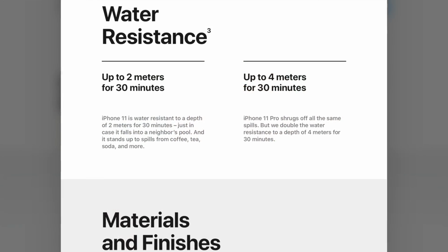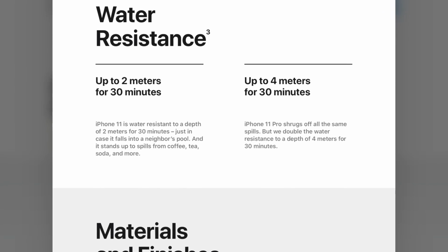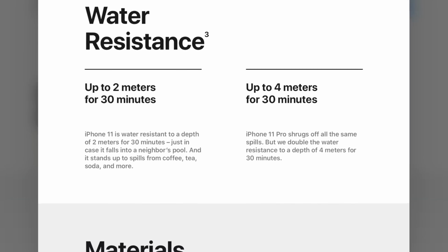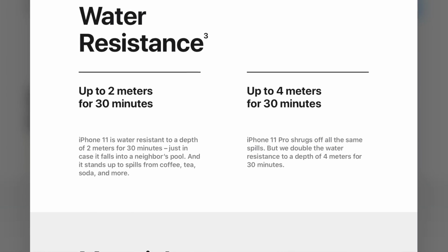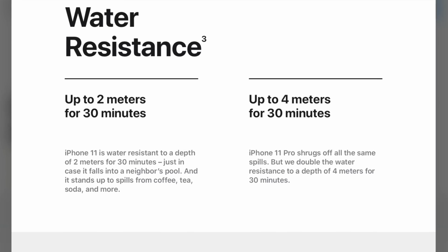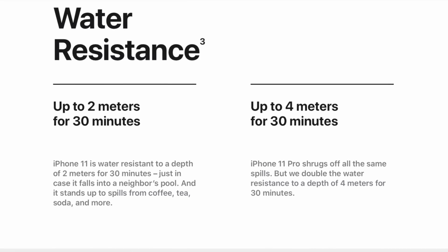Another difference is with water and dust resistance. Apple claims that on the iPhone 11, you can get up to 2 meters of water resistance for up to 30 minutes. But on the iPhone 11 Pro models, both the Pro and the Pro Max, you're getting up to 4 meters of rated coverage for up to 30 minutes. You could drop your iPhone down twice as far, and Apple says it will be totally fine to a greater extent than you could drop your iPhone 11. So if you swim, if you dive, if you're doing risky stuff all the time involving water, it may actually be worth it, just because water is less likely to get into your $1,000 iPhone than your $700 iPhone.